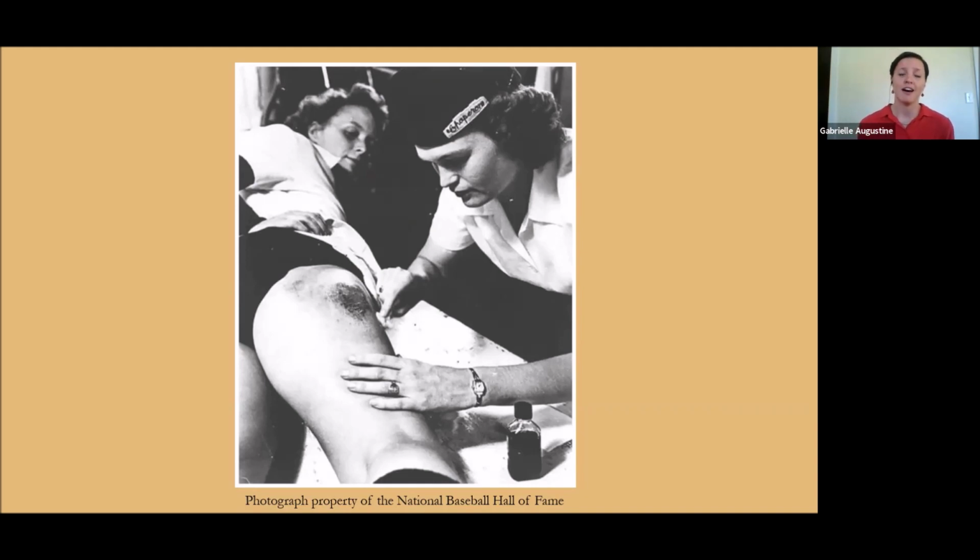And one of the cool things about some of the artifacts, we have a number of uniforms from the league in our collection, which is really cool. But a couple of them have actually been altered. Like the skirts were altered to be not so full, so that they weren't flapping around, getting caught in your legs. They actually tailored them to be a little bit narrower, which is really cool. It's clearly done by the women, not by the league.